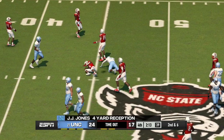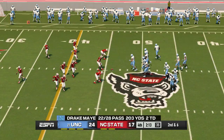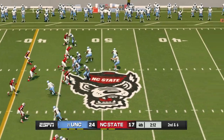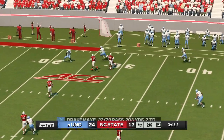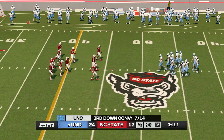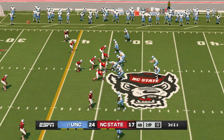Throws complete. He's hammered. 4 yards gain. He took what the defense gave him that time, which is okay. It keeps the yards to go a little bit more manageable. It's second and 6. Ball on the 46. Zipped it out, and that was almost picked off. A little more than 2 minutes to go in the fourth quarter.